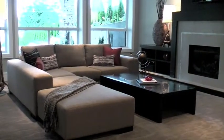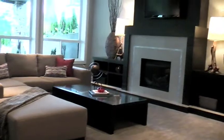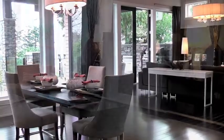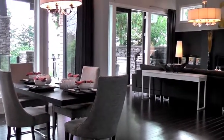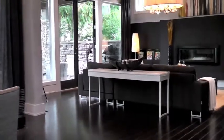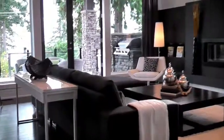This is another feature room of the home, a family gathering spot in front of the TV with a beautiful fireplace. Welcome to the great room, living room space of this beautiful White Rock home. And we have the fireplace all on for you so you can really enjoy the ambiance of this lovely room.